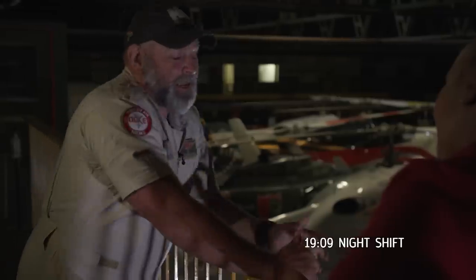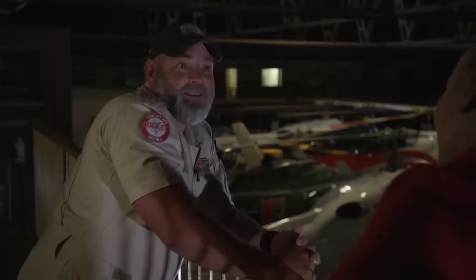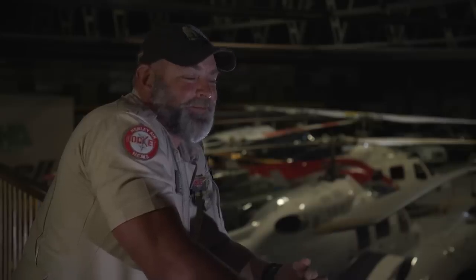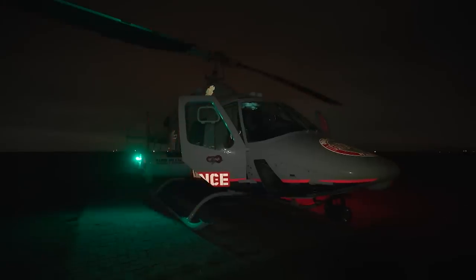And the wait continues. Yes, sometimes it gets busy. I've flown from 5 o'clock and I would get back when the sun rises. Wow. But mostly it is a sitting and a waiting game. Werner Venter is one of 2 pilots on night duty, double the daytime roster.